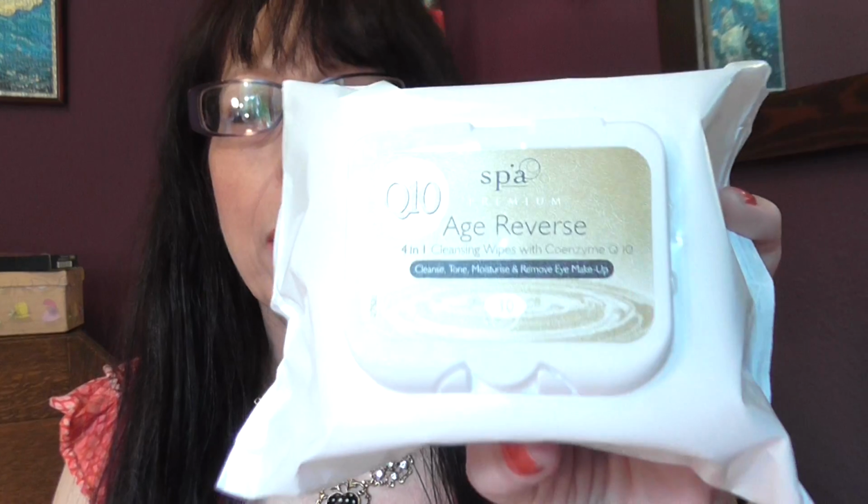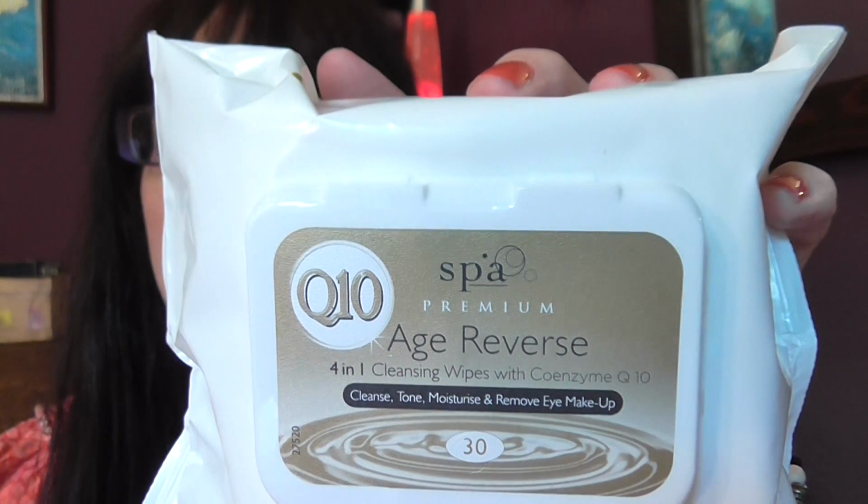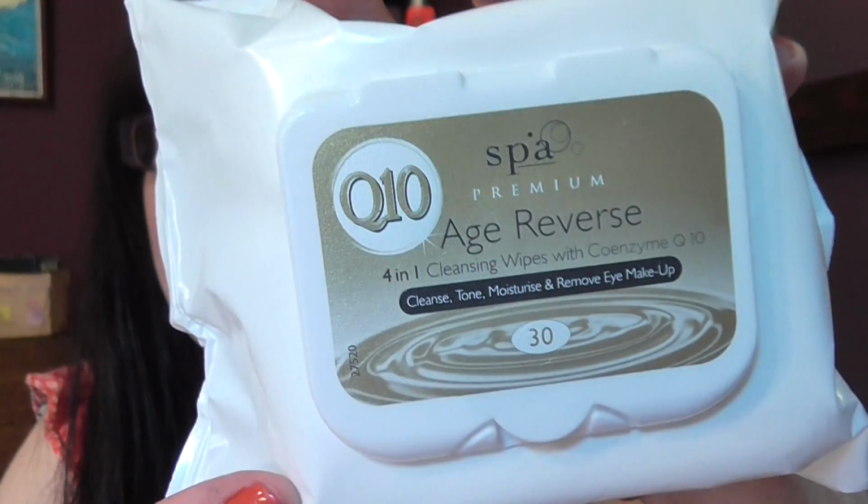So I went to Homebargains and I bought another packet of the Spa Age Reverse Q10 4-in-1 cleansing wipes with coenzyme Q10. They cleanse, tone, moisturise, and remove eye makeup. And you get 30 towelettes in there. Really nice makeup removing wipes, great ones.